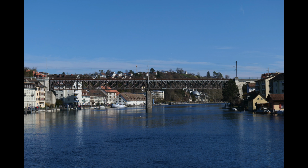So, now we're walking back across the River Rhine. It was a wonderful trip. I really, really like this one. Can highly recommend it. This one will definitely make it to my top 10 favorite walks.